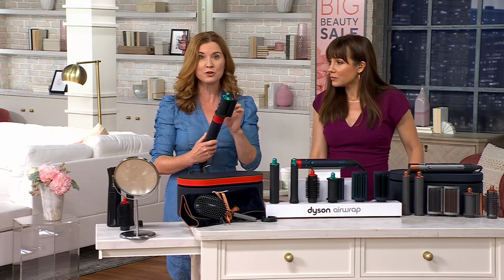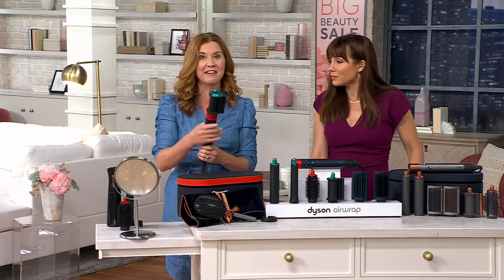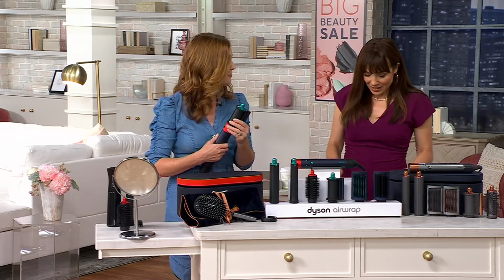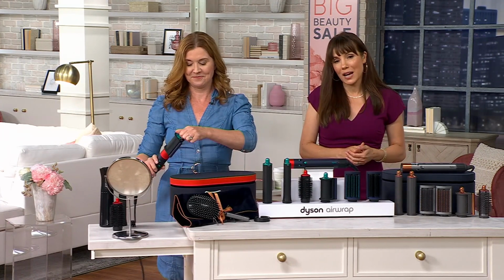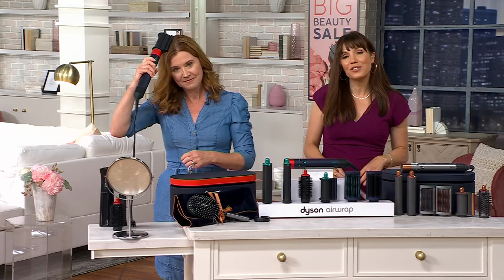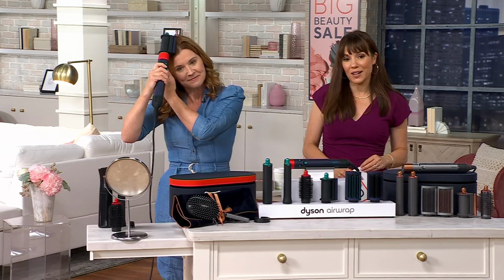So it's your starting tool because this is your hair dryer. So if you've been wanting a Dyson hair dryer, you're getting a Dyson hair dryer, but you're also getting brushes, curling barrels, smoothing brushes, round volumizing brushes, and then that finishing tool that is going to be what you use at the very end. This is the number one hot tool styler in the entire country.